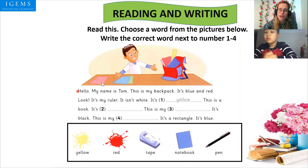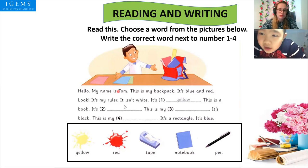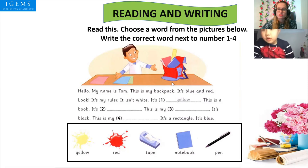Hello, my name is Tom. This is my backpack. It's blue and red. Look.